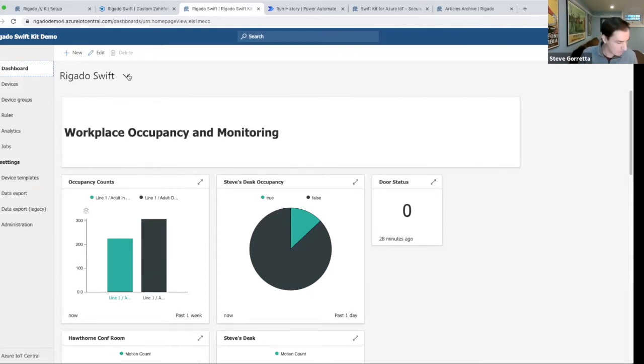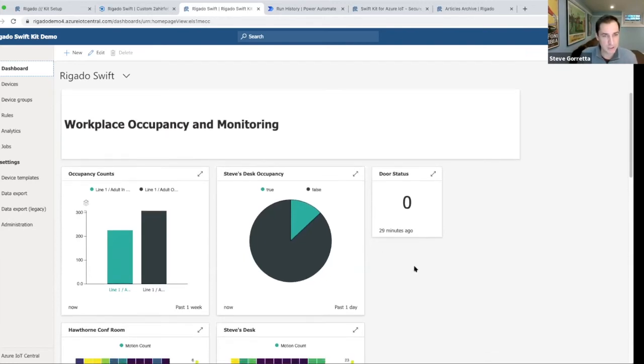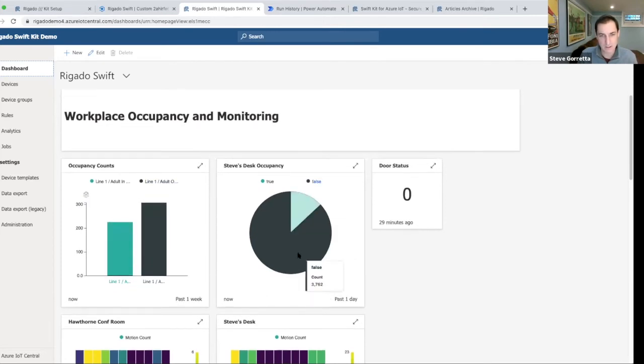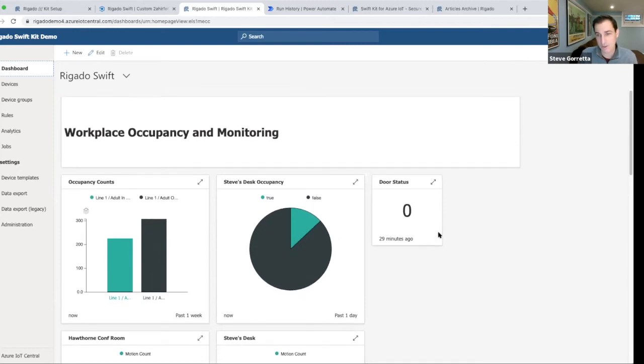So I've got a couple here built. I didn't want to make this too formal, but I'll take you on a quick tour of what I've got here. I've got an overview dashboard here that shows my people counter. It shows my desk occupancy sensor. I've got, for instance, a door status here. We've got this new door sensor. It's kind of like what you would see in your home with a home alarm system.